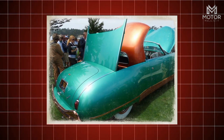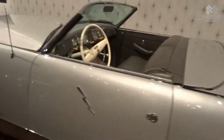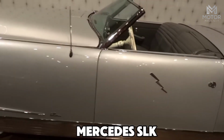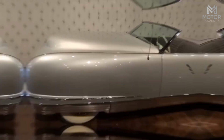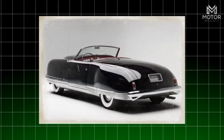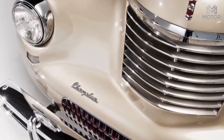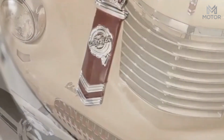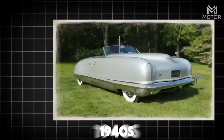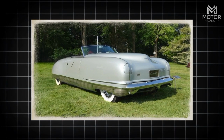Those smooth, unbroken lines, that curved glass, and its party piece: a fully retractable hardtop that disappeared completely into the trunk, decades before the Mercedes SLK made it famous. Watch this. At the push of a button, the solid metal roof would split in two, then slide back and tuck itself away completely out of sight. No fabric, no manual latches, just smooth electrical operation. In the 1940s, this wasn't just advanced, it was science fiction made real.